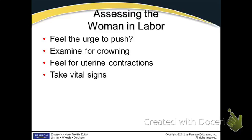You want to examine her for crowning. Remember what I mentioned, what is crowning? Presentation. Usually the head, it can be something else. We'll talk about the other presentations farther down the slideshow. But you want to examine and see if you can see anything from the outside. If you can, it's a really good sign that this baby's about to be born, then you need to start preparing for delivery.